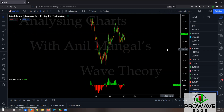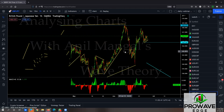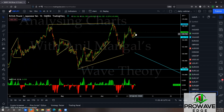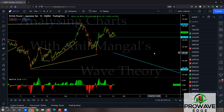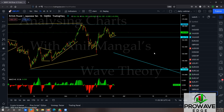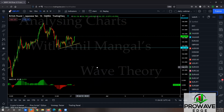Pound Yen? Absolutely looking for this sell. We didn't break the top, so the chances are that even if this comes down here, it will just be an expanding flat, or they're just making a bigger flat here before they go. So the chances are this might come here, come back here, and then go, making a bigger flat here. Let's see where we get the trade and how we're going to take it.